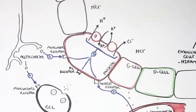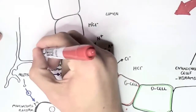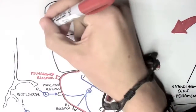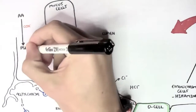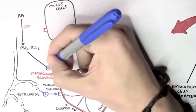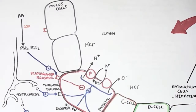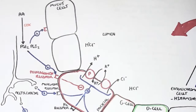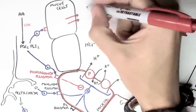Also, inflammatory mediators such as prostaglandin E2 and prostaglandin I2, derived from arachidonic acid, inhibit hydrochloric acid secretion. Arachidonic acid, through the enzyme COX, can synthesize prostaglandin E2 and prostaglandin I2, which bind to prostaglandin receptors, which inhibit hydrochloric acid secretion by the parietal cells.